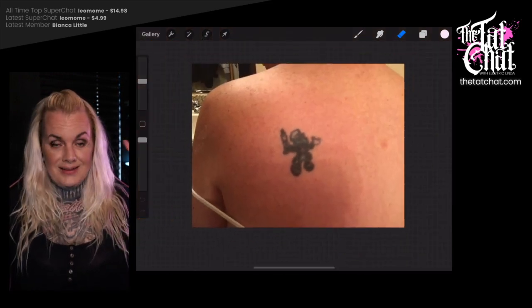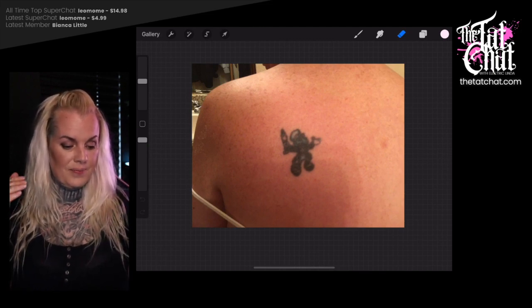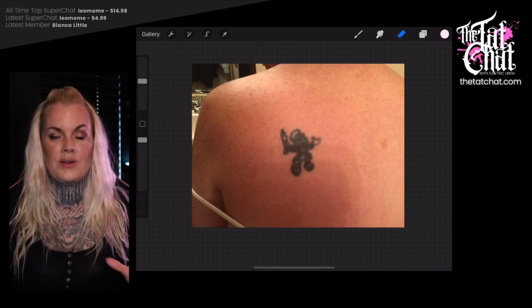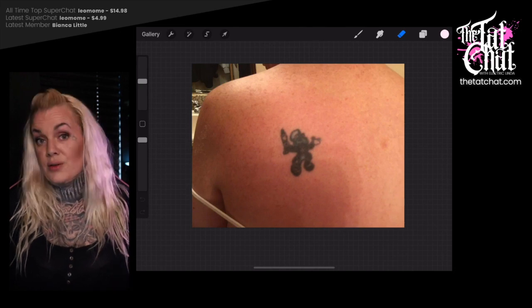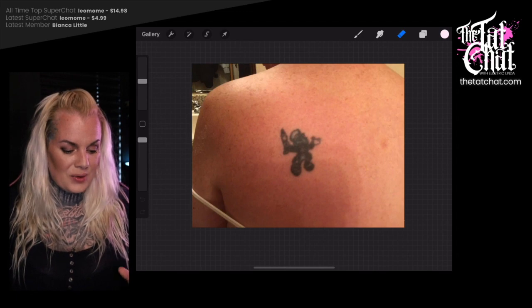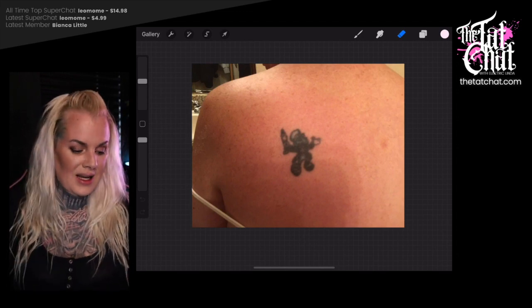I'm wildly guessing that this tattoo is like 10 to 20 years old. It could be older as well, but it could also be younger. You don't know, but in general I would guess somewhere around that, because that's what happens with small lines.